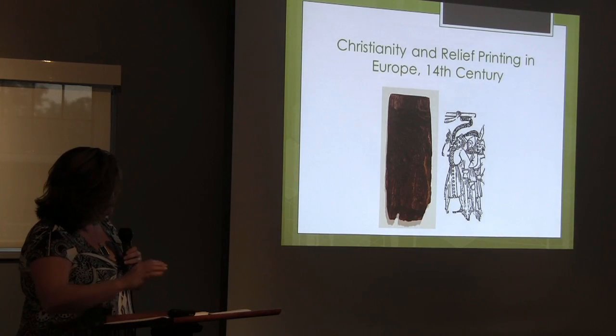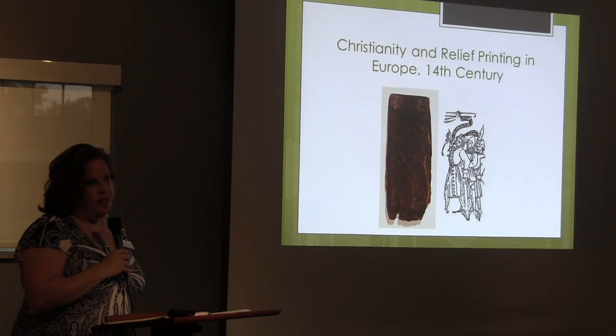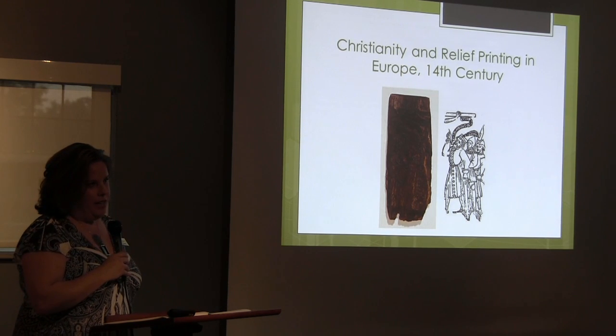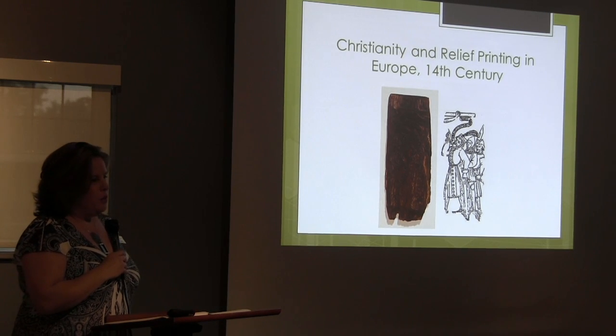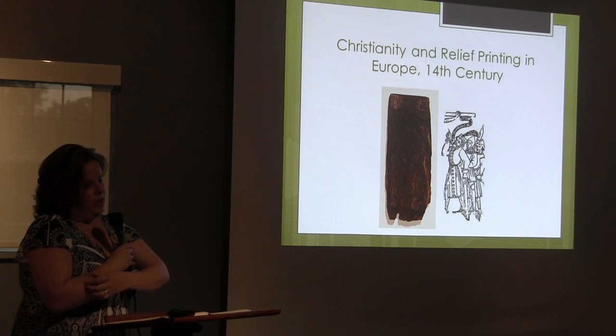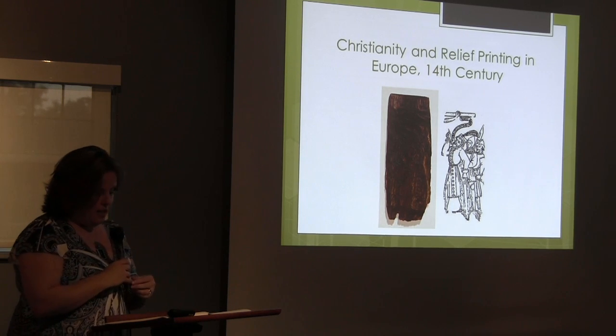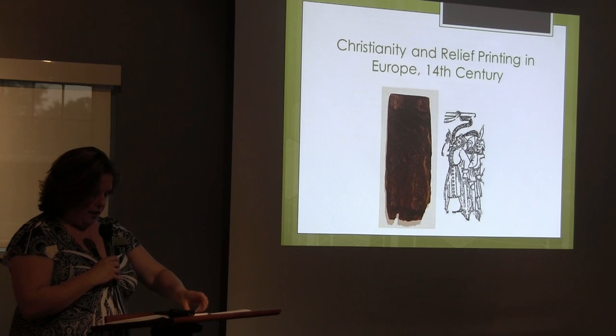So there were so many years that wood relief printing in the Far East developed, and like so many incredible arts in the Far East, they were well-kept secrets. So it was many, many centuries before European woodcuts achieved a similar level of beauty and proficiency that you see in China, India, and Japan.